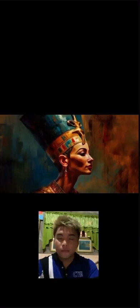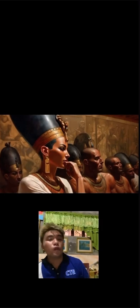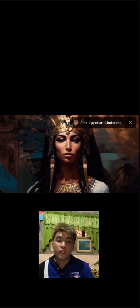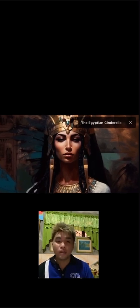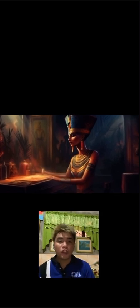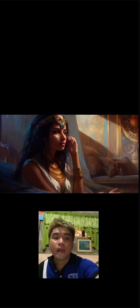Queen Nefertiti. Queen Nefertiti was a powerful queen in ancient Egypt known for her beauty and influence. She lived during the 14th century BC, a time when Egypt was very strong and prosperous. She was the great royal wife of Pharaoh Akhenaten, meaning she was his most important wife and held a lot of power. Nefertiti is famous for her stunning bust, a beautiful sculpted portrait that's still admired today.